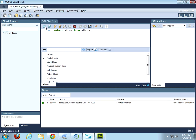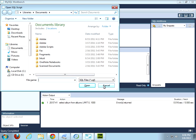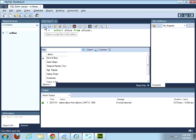Yep. Or you could open a script. If you save it to a file, you can open the script and it'll run it that way. Or you could just paste it in and hit run and it should run. So the point is, SQL is basically English.